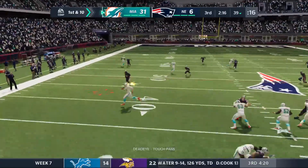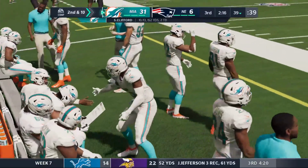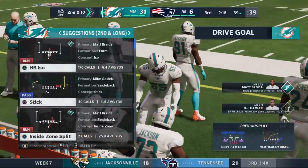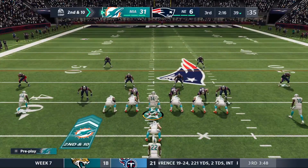From the shotgun, he'll look to throw. And his throw here's incomplete. He was looking for his tight end, Mike Gesicki, but it's going to be second down. He was covered by Stephon Gilmore.